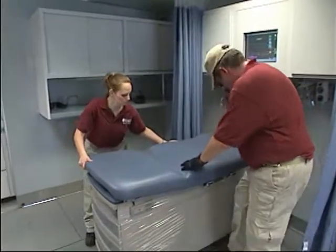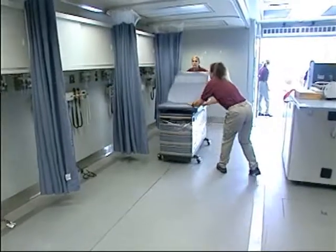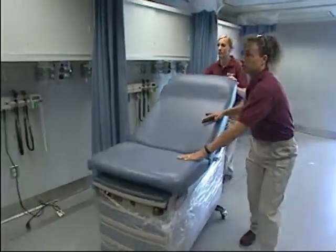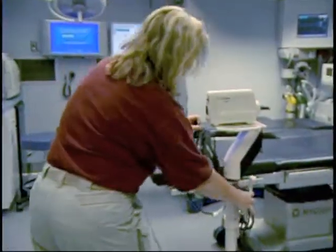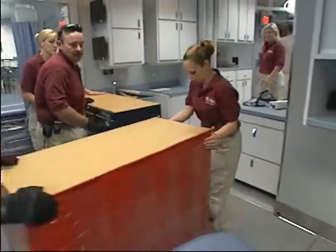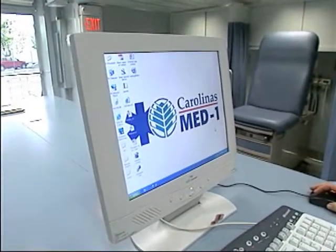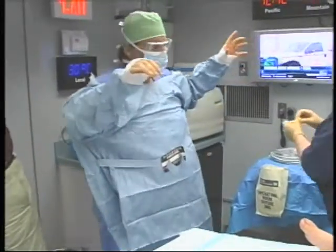Once the slide-outs have been deployed, Team 1 begins preparation for operations. Stainless steel covers are placed over the movable seams on the floor. The ramp that allows movement into the OR is lowered, and the floor piece below the lab is secured. Med 1 is now a fully capable medical center, able to provide care to those in need.